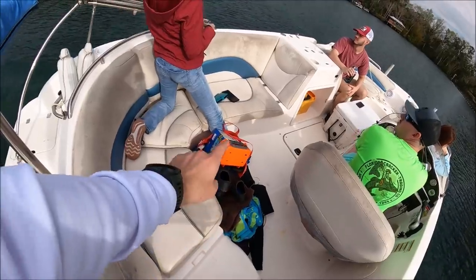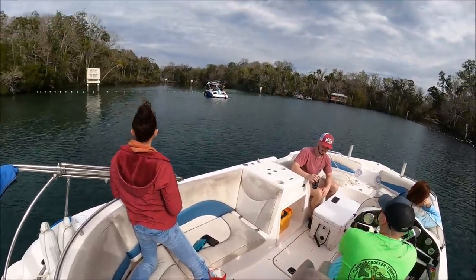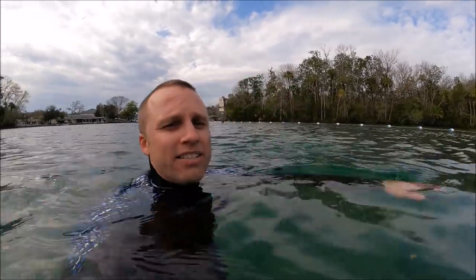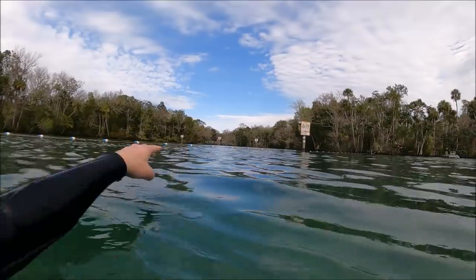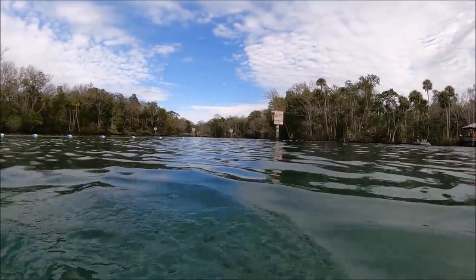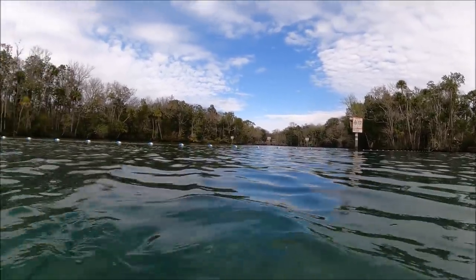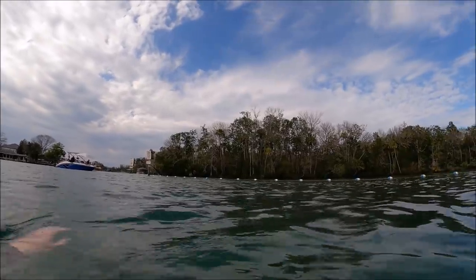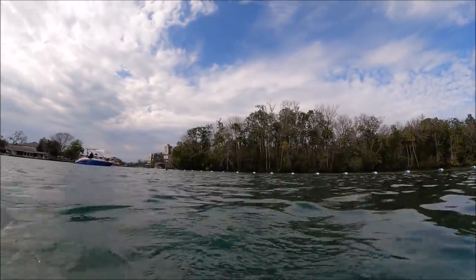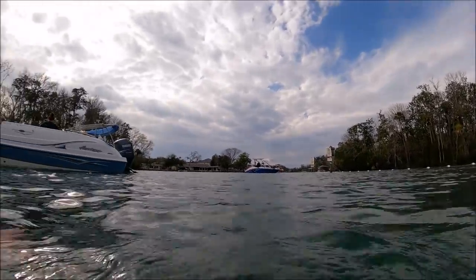We got the wetsuits, snorkeling gear, and to keep us warm, we got moonshine. So I guess everybody earlier scared away all the manatees. There's nothing by the boat. I'm sure they're probably up here past this little cutoff where we're not allowed to go swimming. But sun's not fully out, but we did get some blue sky. Water still feels really, really good. I almost don't want to get out.